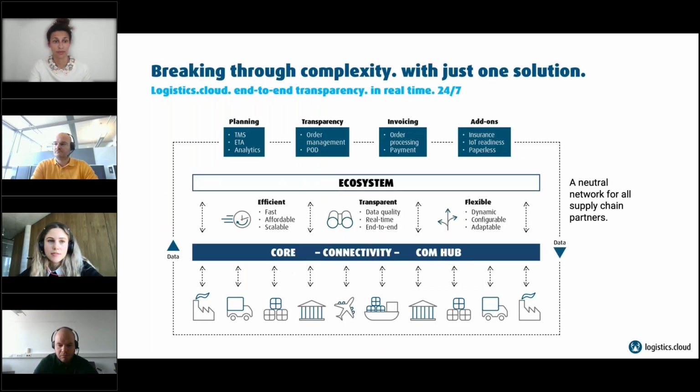Given all that, we break through complexity with just one solution and, to drop the keyword, in real time, 24/7. No, but we really mean it. Logistics Cloud rethinks data connectivity as a network. And with a network, we build it. We streamline data flows and automate communication channels of shippers and logistics service providers.